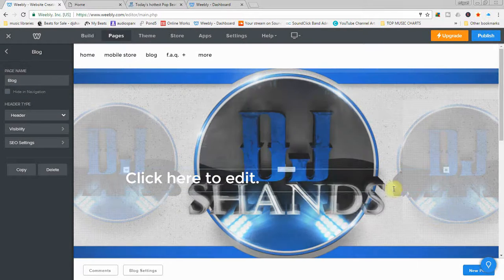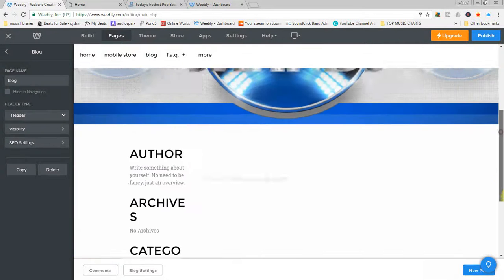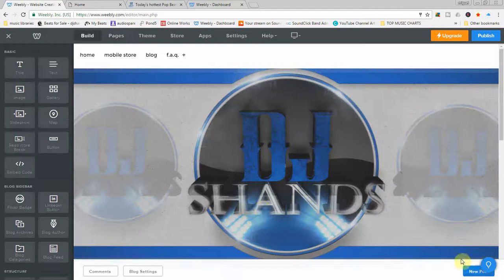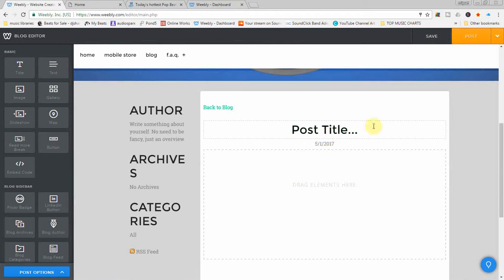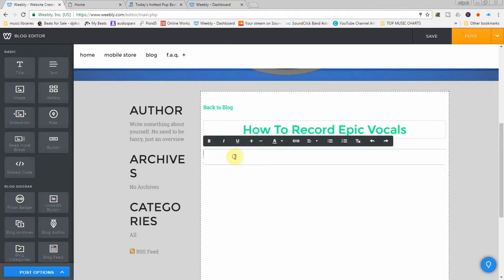Well, once you click on the blog page, you'll have the little buttons down here. Don't know what this one is. It's kind of annoying, but right underneath it says New Post. That's how you're going to be able to start writing a new page. So hit New Post. You put your post title here. How to record epic vocals, for example. You want to drag your text here. This is how you record epic vocals. You'll definitely want to have something a lot more catchy to really pull your reader in.